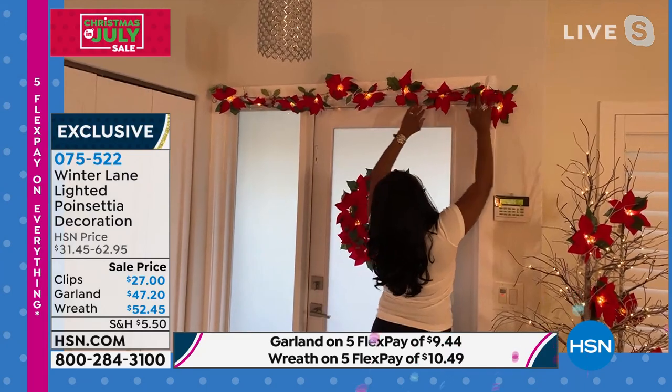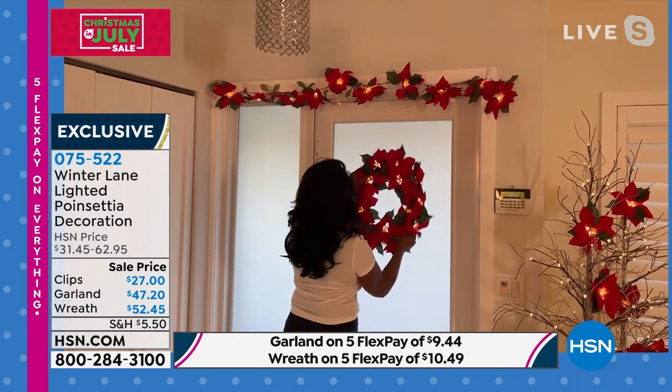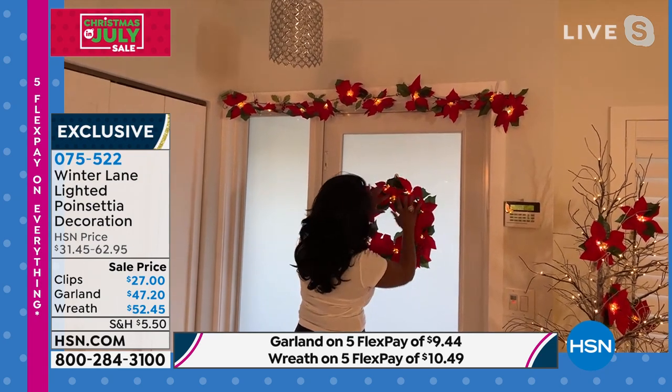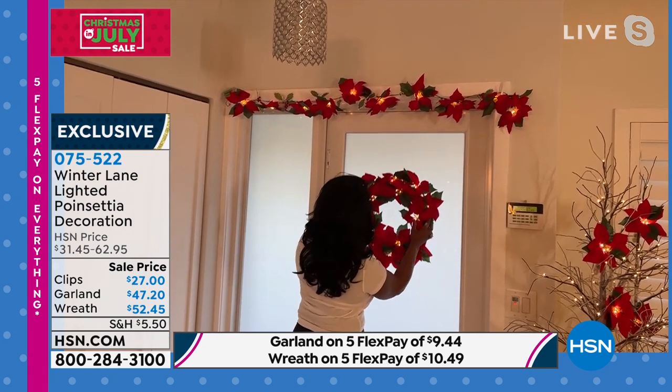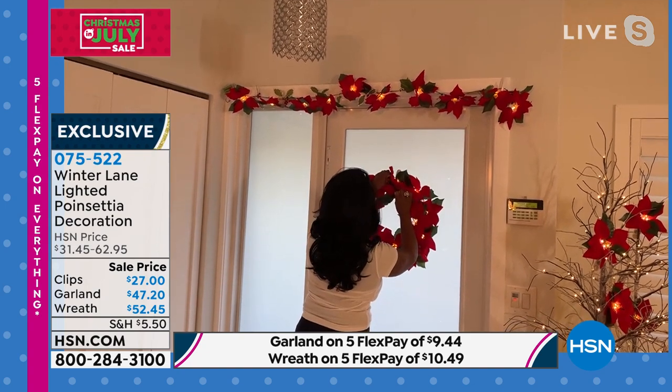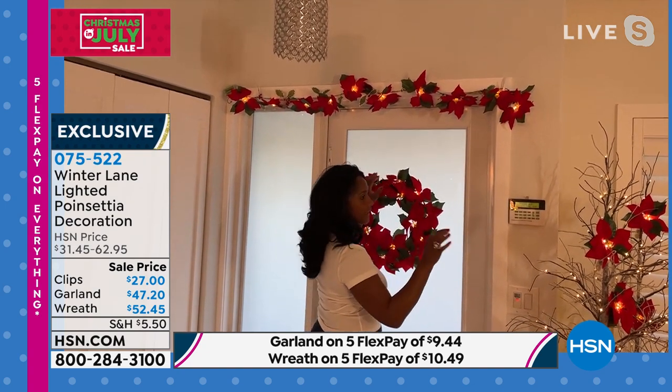And so having the garland like this, having this beautiful wreath, I just said that I wanted to hang it on the higher one. There we go. So we have that higher level that I like putting this on. I can't get it to stay. I'm so sorry. And then I also love having the clips.